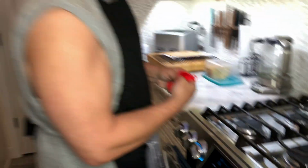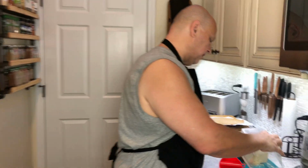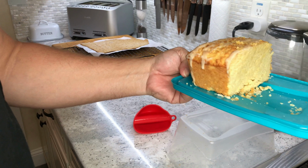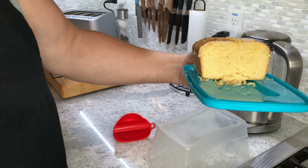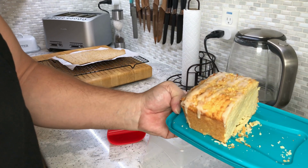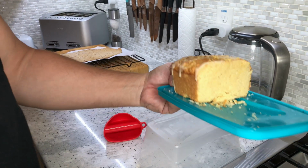And whilst we're here, I just wanted to show you something that we did the other night as an experiment. We made some nice zesty lemon pound cake. It's absolutely great, and then the lemon zest drizzle on top.